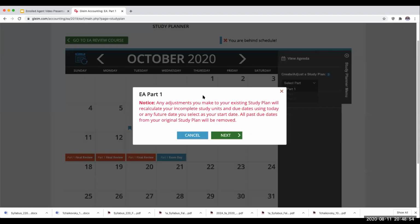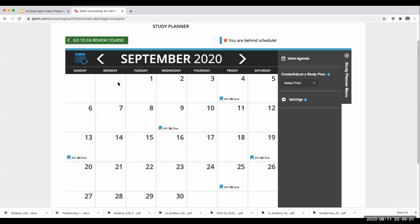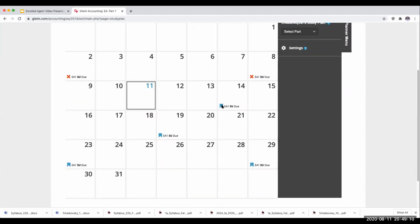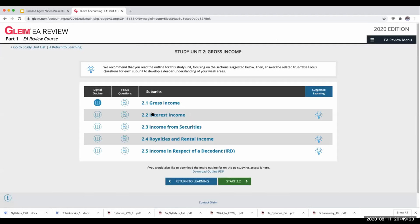So it's just keeping me on this first part right over here in terms of what I need to go through and do. The other thing that the review course will also do too is that I'm getting notifications if I'm behind or if I have not done a particular part. So you'll also be receiving other messages in terms of like, oh, you need to go through and review this.